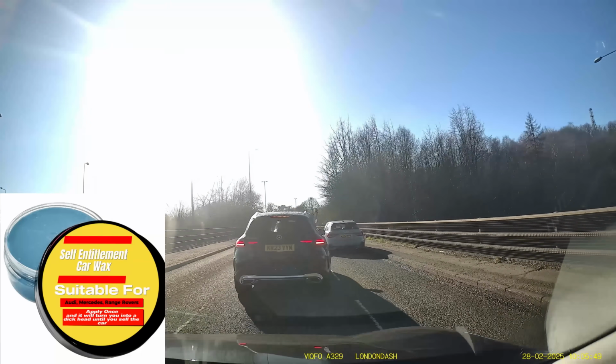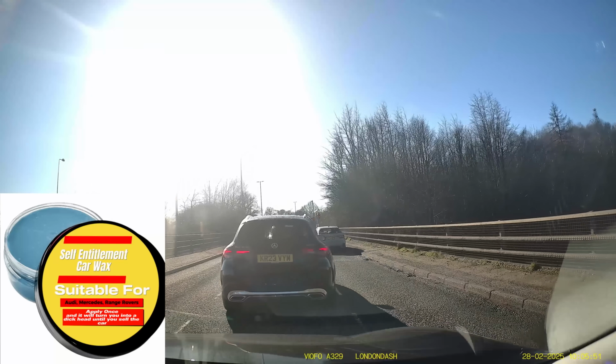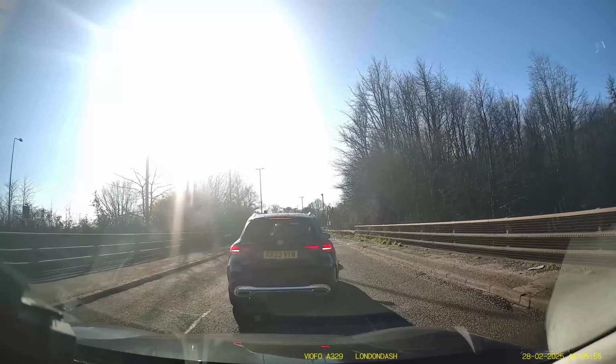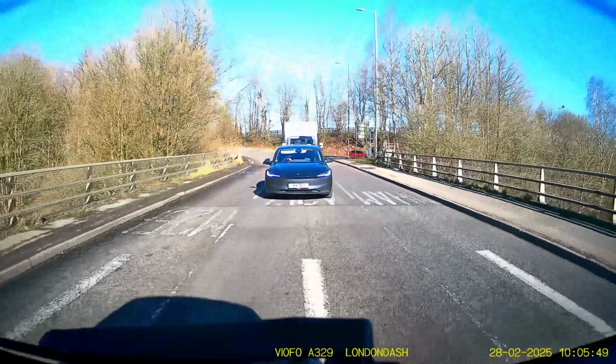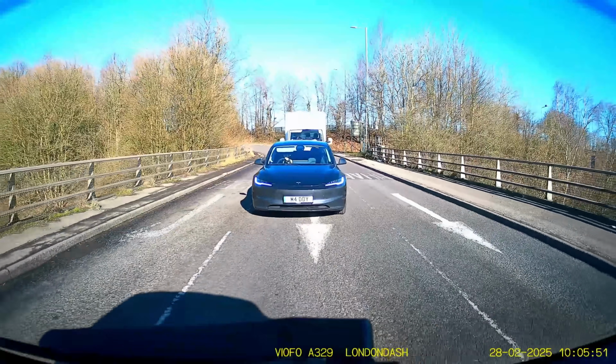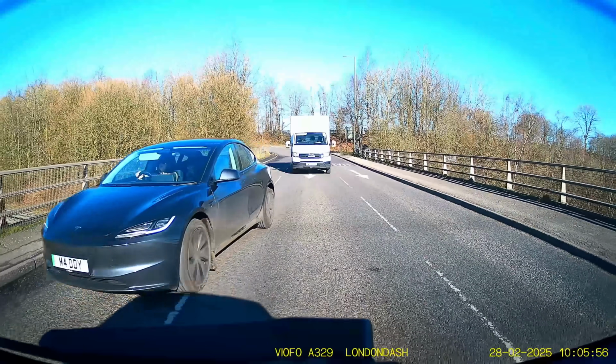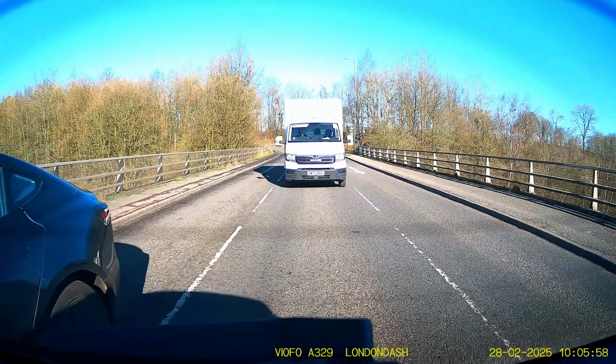Self-entitlement right there. And we will just go back to the rear camera now, just so you can see the Tosla, who obviously didn't want to turn left at the roundabout, wanted to turn right. All them gadgets, and even if you don't use them gadgets, there was a 20-foot sign telling you what lane you should be in.